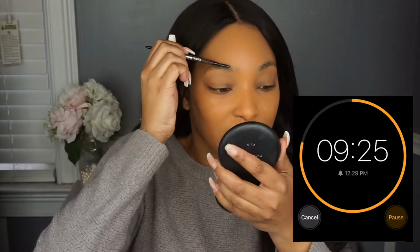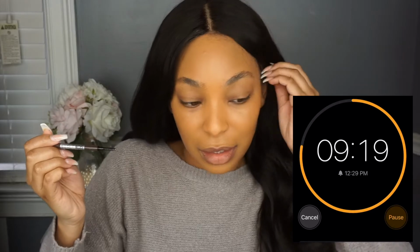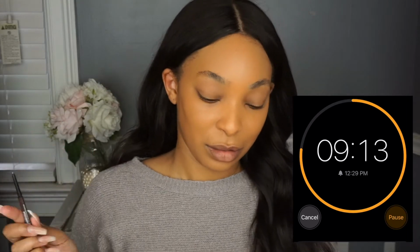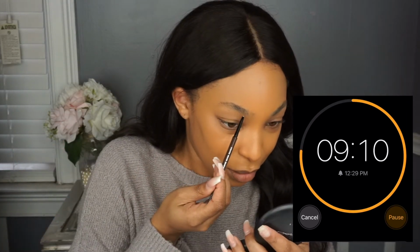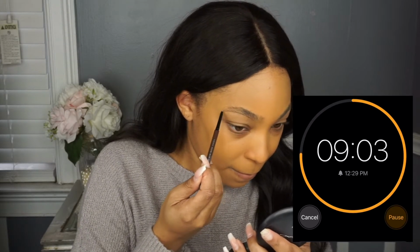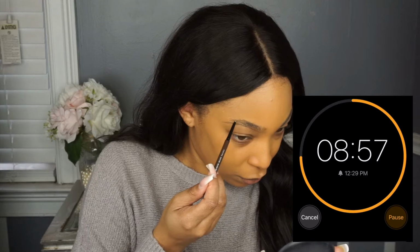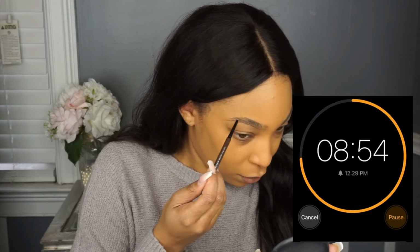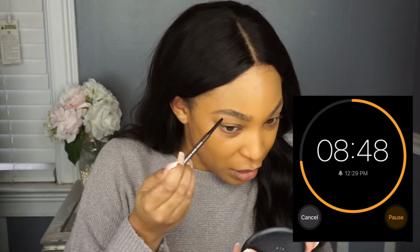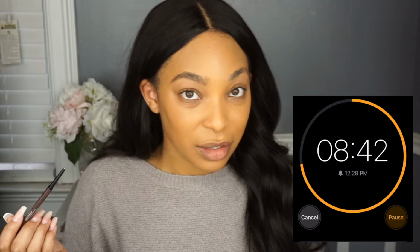Alright, I got like 9 minutes. And y'all know my eyebrows have to be like perfect. This is hilarious. Alright. Just gonna have to literally have to like figure this whole thing out, because then I gotta carve my brows. Is that good enough? That's good enough for me.